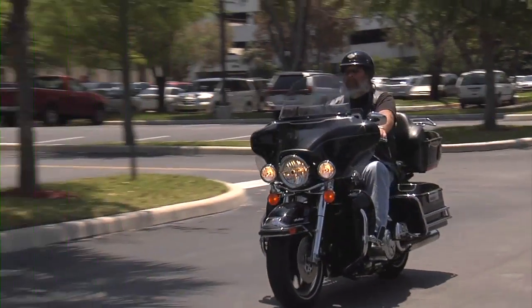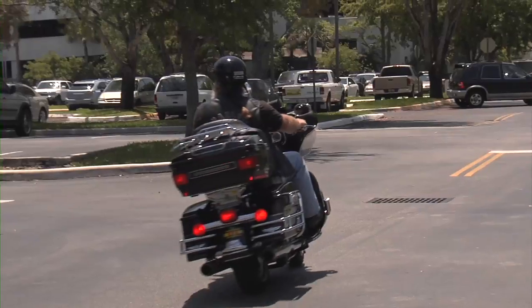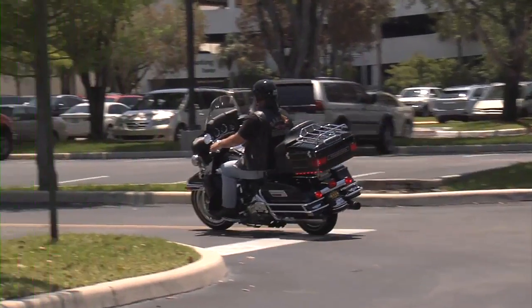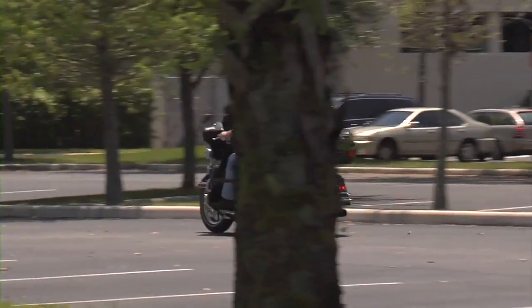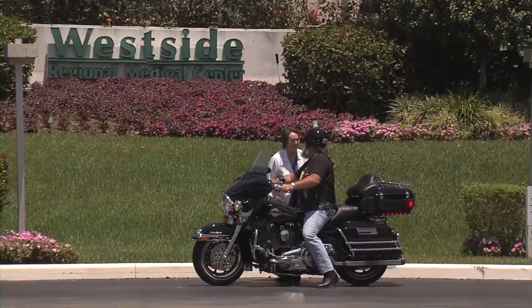He had no procedural complications, he feels well, and he's back to riding his Harley. Yes, Dale is back on his Harley, but before leaving Westside Regional Medical Center, he stops just long enough to give his wife of 40 years, a nurse at the hospital, a kiss goodbye.